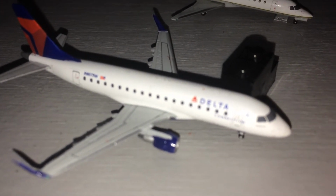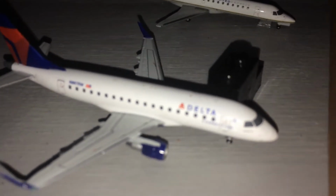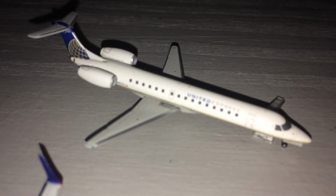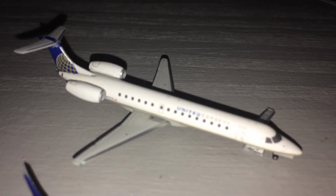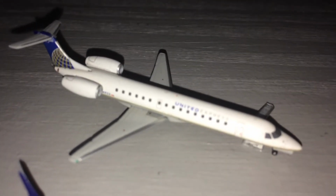This Delta E-175 is going to be making a flight up north to Waco, Texas, and it came in earlier from Brownsville, Texas. And this United Airlines Embraer E-145 came in earlier from Houston IAH, and in about 10 minutes will depart for Tyler, Texas. I'm thinking of renaming these gates the Inter-Texas gates, but I do not know.